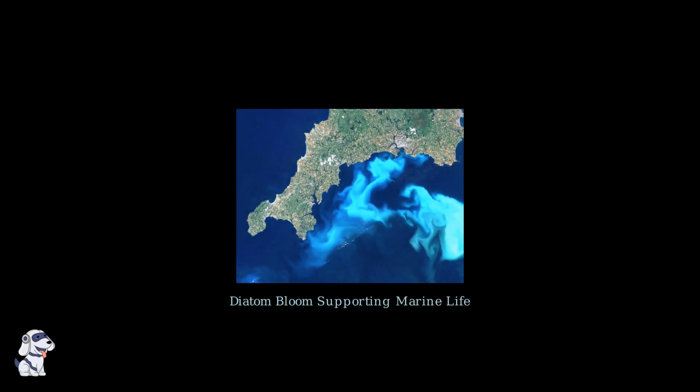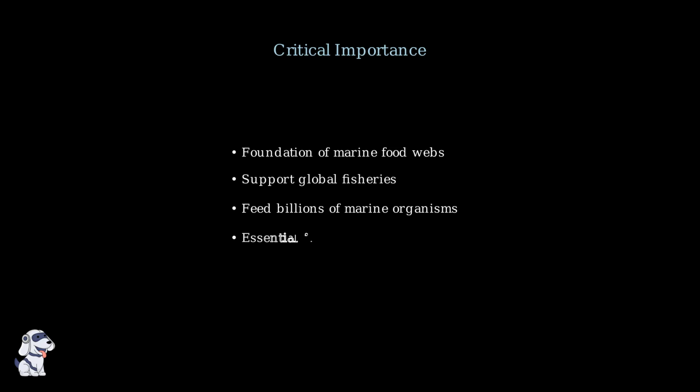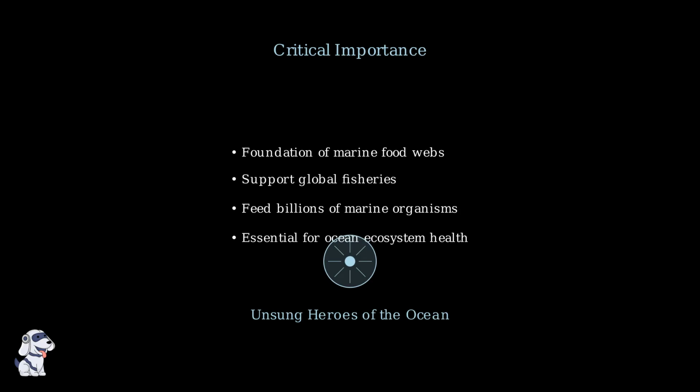Diatom blooms like this one provide massive amounts of food for marine ecosystems. These blooms can support entire fisheries and are crucial for maintaining healthy ocean food webs. Without diatoms, marine food webs would collapse. Fisheries that feed millions of people depend on the energy that flows from these microscopic organisms up through the food chain. These tiny diatoms may be invisible to the naked eye, but they are truly the unsung heroes that sustain life in our oceans.